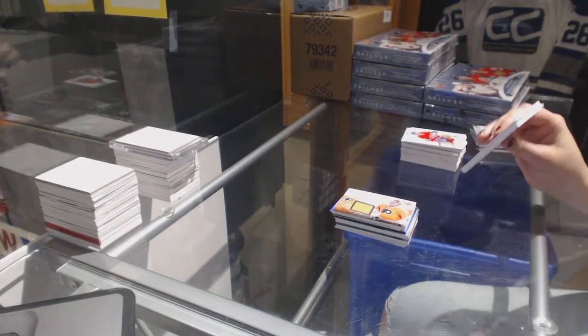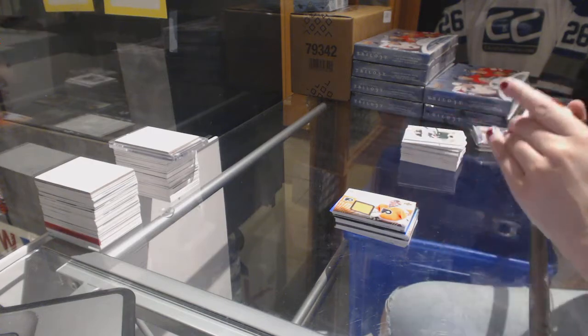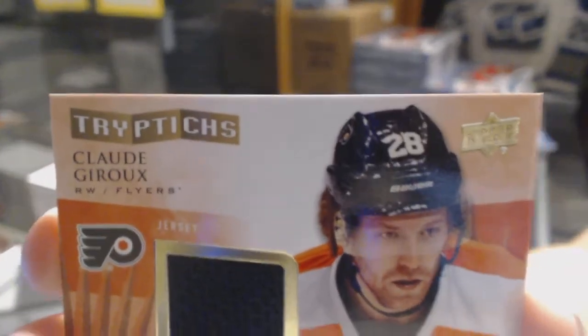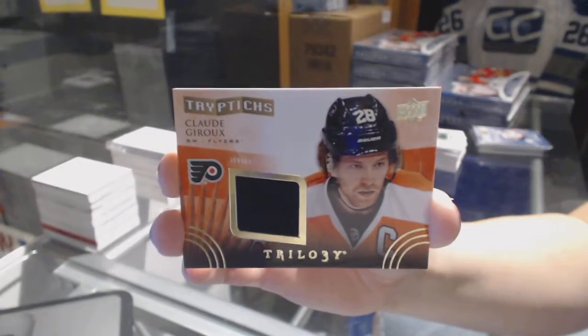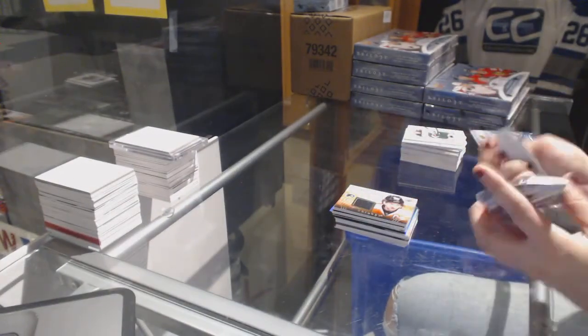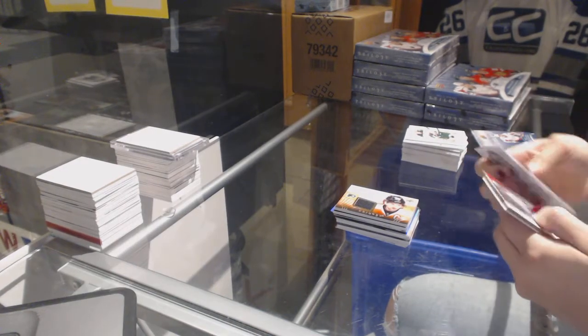Best break ever. Triptychs jersey number to 600, Claude Giroux. Break made. Who needs a Couture one of three or a Johnny Gaudreau when you've got a Claude Giroux jersey? Oh, sure thing, be golden.